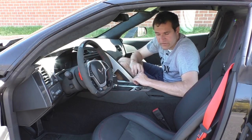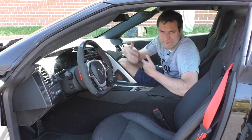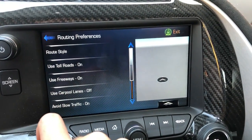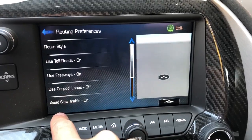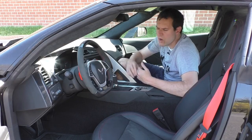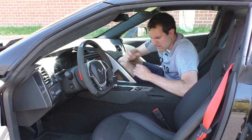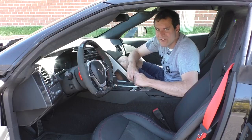Next up, a couple of interesting settings in the infotainment system. One is in the navigation settings. You can tell the car to avoid ferries or tolls or whatever. That's pretty standard. You can also tell it to avoid slow traffic. Who would turn that off? If you're using a navigation system, yeah, I want to avoid slow traffic. Are there people out there like, you know, I want to go right into the heart of the slow traffic. I want to know what that's like. Another interesting item in the infotainment system is there is a teen driver mode.